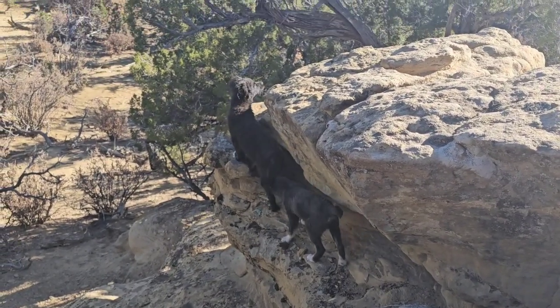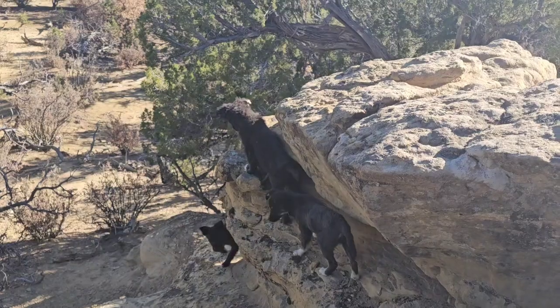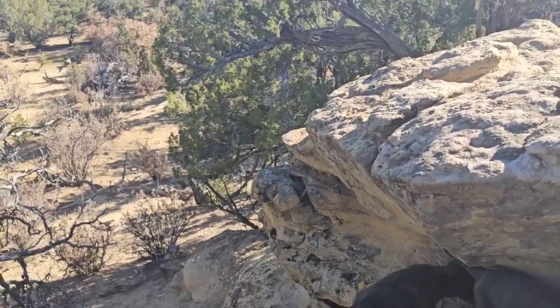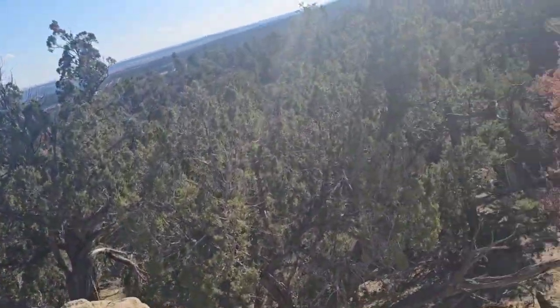No, that's dangerous. Come back. Come on, honey. Come this way. That's too dangerous. You fall off there. You silly dog. Let me get these dogs out of here.